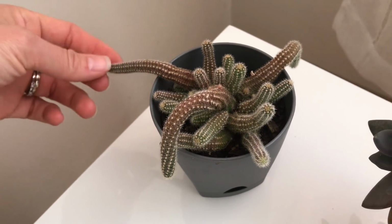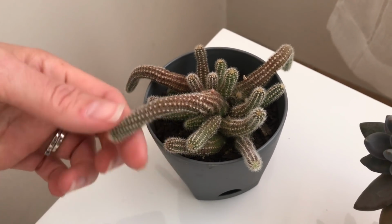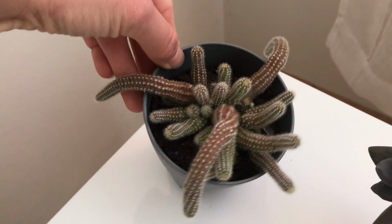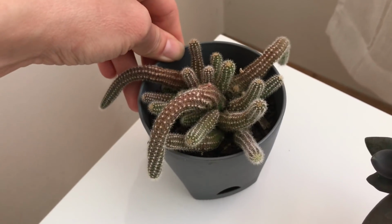It looks a little weird. I don't know if it got these darker colors because of the sun. It's not completely soft, but I'm going to check out the roots probably, and it has babies, so it doesn't have any pests, so hopefully it's alright.